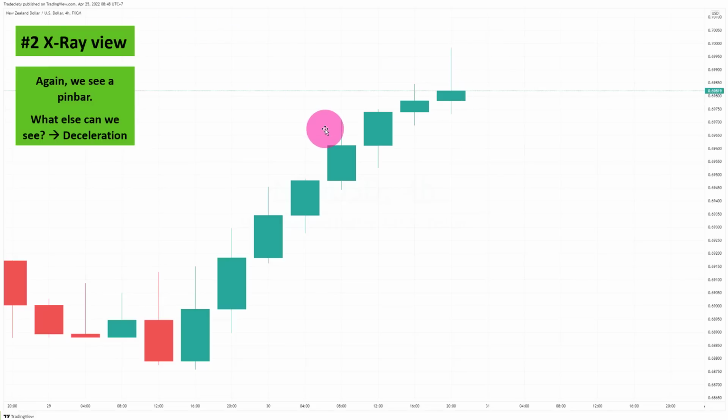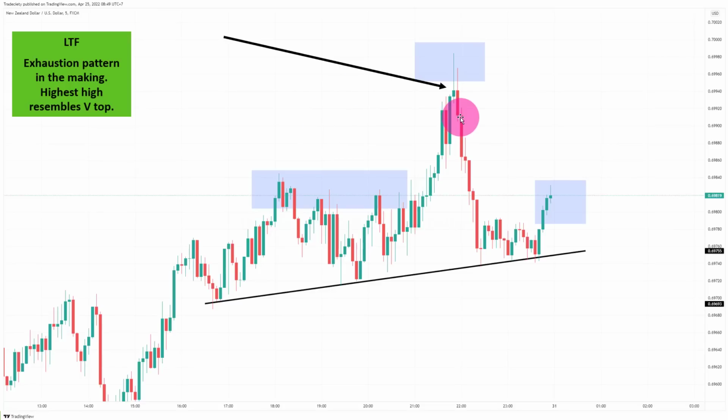Let's jump to the lower time frame. And here we are now on the 5-minute. This is the pin bar that we're seeing on the higher time frame. And what do we see now? On the lower time frame, the pin bar is in this case an exhaustion pattern. What is an exhaustion pattern? We can see that the market put in a bunch of resistance highs here. It made a top. However, this is a V-top. The market immediately sold off, so this is not sustainable. It's an exhaustion pattern. It shows the last attempt of the bulls to go higher.